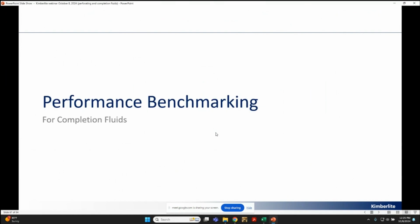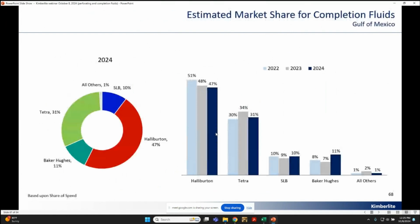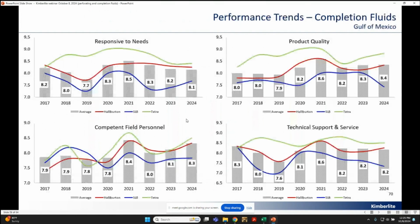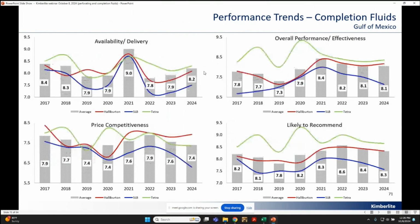Let's turn our attention to completion fluids really quick, and maybe let's start off in the Gulf of Mexico, where Halliburton Baroid is a market share leader, followed by Tetra Technologies. We do see performance review variances amongst the various suppliers that we talked about before. In the Gulf of Mexico, though, Tetra Technologies consistently gets customer review ratings better than the industry benchmark average, reflecting how customer-focused Tetra Technologies is. And we see that year in and year out on the completion fluid performance.